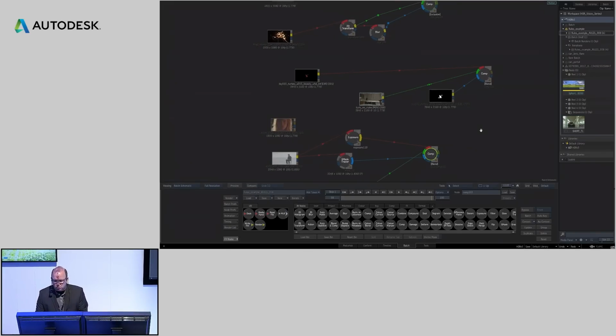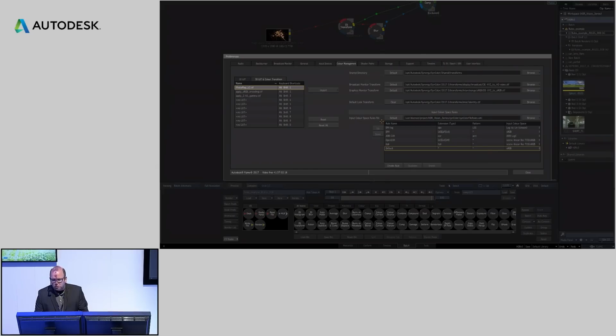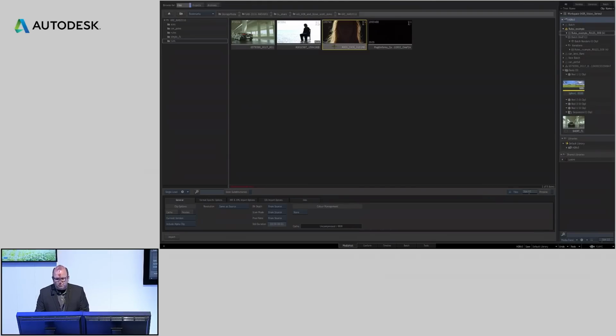So really what this rules system does, and it's sitting there active right now, with different rules. DPX with log in the name will be interpreted as log. DPX otherwise will be sRGB. ARIs, EXRs with ARI in the name pattern, and so on. Otherwise, scene linear. This is something that you would customize based on your convention and workflow.